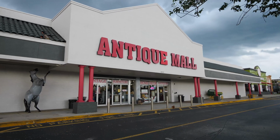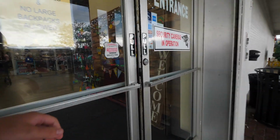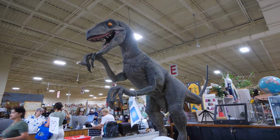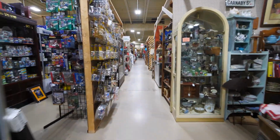We have officially made it into the Lakeland Antique Mall. First thing we're doing is hightailing it to the back because I know that's where they have literally all of their big fun things. If you can't tell, I've been here before. Hopefully we're gonna find some Horror Nights stuff, maybe some Disney stuff. I don't know. Let's go look at the back.